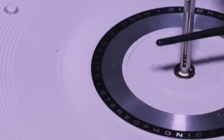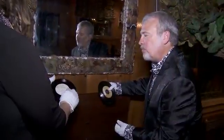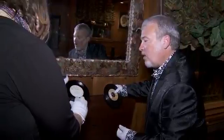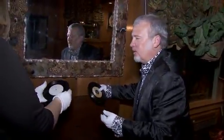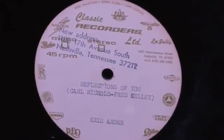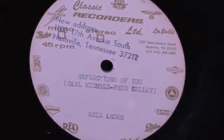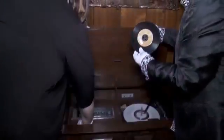And something else. That looks like some kind of acetate. Yes, Classic Recorders, new address in Nashville. You take the house, the dog, I'll take my heart, sung by Les Randall. Wow, Les Randall. No idea. On the back side, there's another song, Reflections of You, sung by Chris Arden. You know what? That could have been a demo, trying to get Elvis to cut that song. Maybe so. Maybe next time on Hidden Graceland we'll play them.